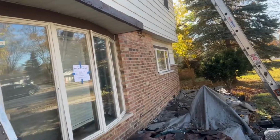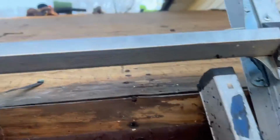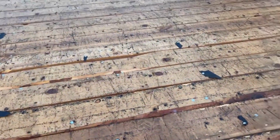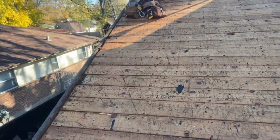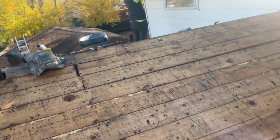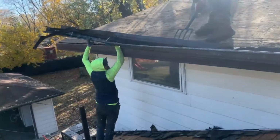We're going to walk up here, and for the people that have seen our previous videos, you know that we do these videos uncut and unedited, because we want the viewers to know that we will do everything we need to do to show what we do in these homes. Now they're taking out the garage gutter system.